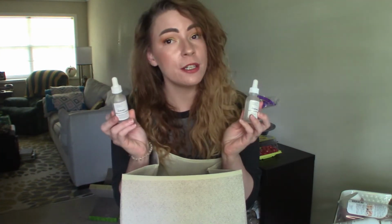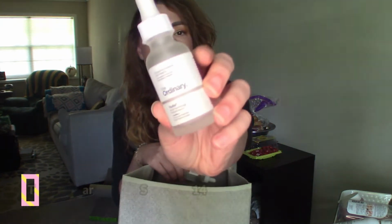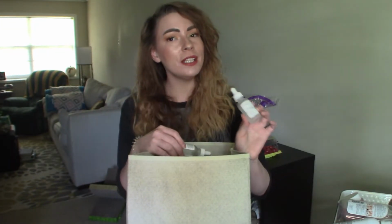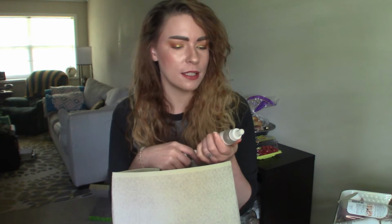So I have two serums that I finished off. These are my daytime serums. They're both from The Ordinary. So the first one is their Buffet Serum. This is one of the more expensive products that The Ordinary sells, but I really like this. And a serum, at least for me, only using it once a day, goes such a long way. So I don't mind the heavier price tag that comes with this.